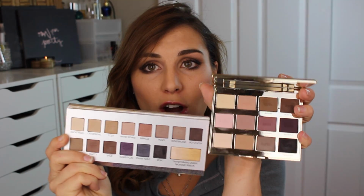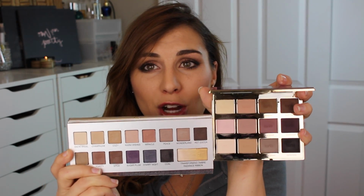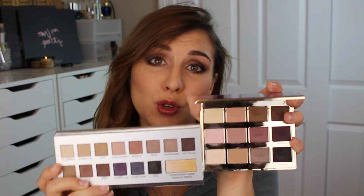The point being that you can have a palette of complete neutral mattes and still manage to incorporate a little bit more contrast, a little bit more subtle color in there. Another difference is the price. This, like I said, retails for $44 and you get 12 shadows, while each of these IT Cosmetics palettes retails for $42 and you get 15 shadows inside. Granted, they are a little bit smaller than the Tarte, but you get more variety for $2 less.